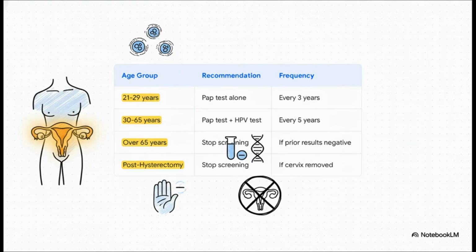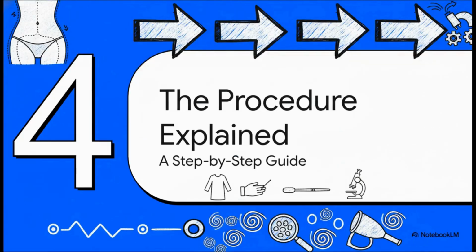The screening schedule is all based on age. So, for those aged 21 to 29, a Pap test every 3 years is the standard. Then, from 30 to 65, the recommendation usually shifts to what's called co-testing. That's a Pap smear plus an HPV test, done every 5 years. And you can typically stop screening after age 65 or after a total hysterectomy, as long as your previous results have all been negative.